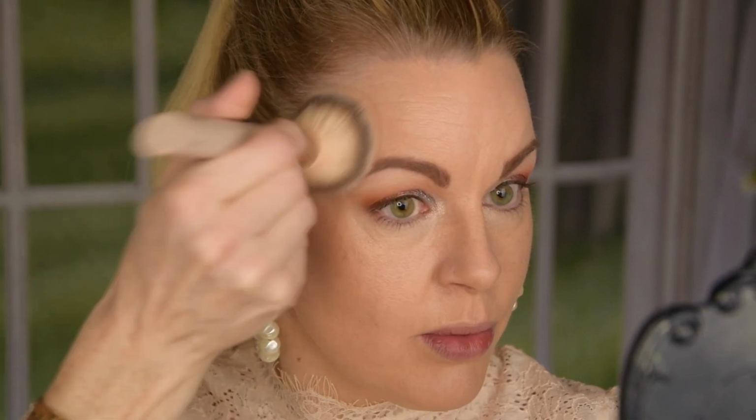I'm gonna take this one. This is so good, you guys. When we're talking about drugstore, this is from Revolution, and this is the Mega Bronzer in the shade Cool. It's quite a warm tone, but I do love a warm bronzer, and I love this. It's so good, and it's really, really affordable.